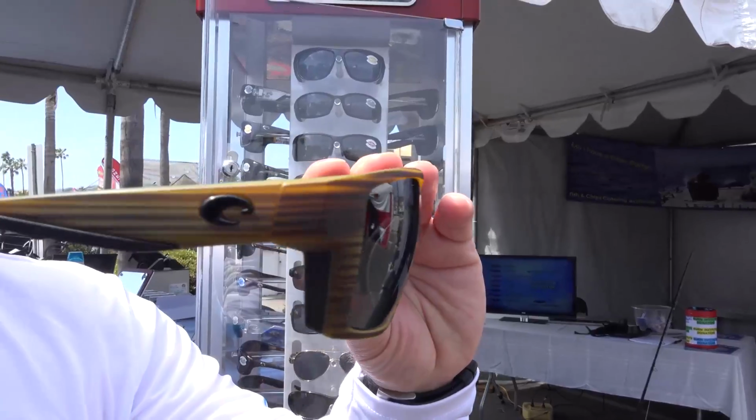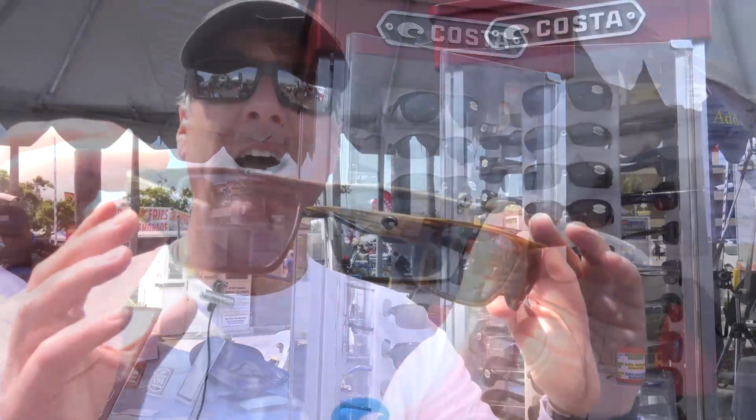It's called Bloke. Remember, it comes in all of our lenses, all of our 580 glass and 580 polycarbonate, but it's for that big melon. Come on down to Fisherman's Landing, try on a pair.